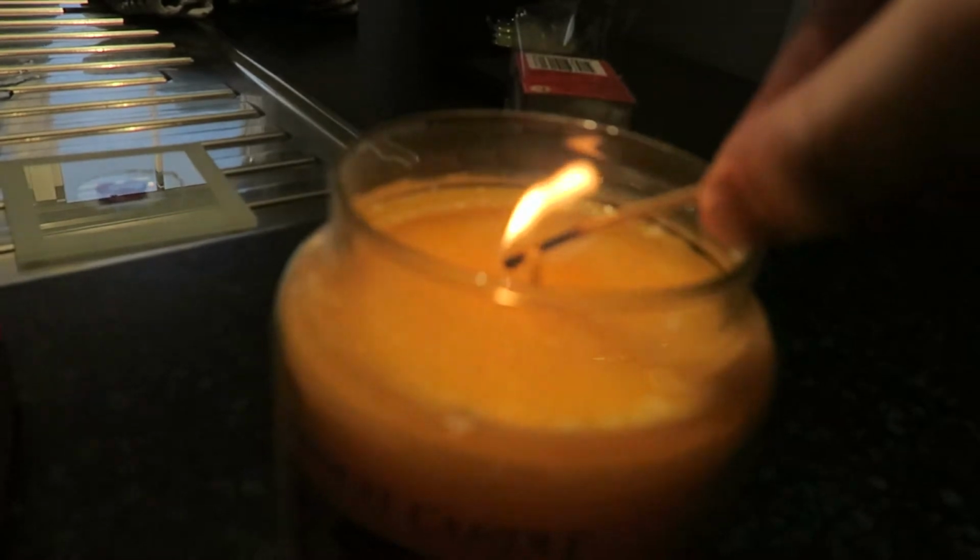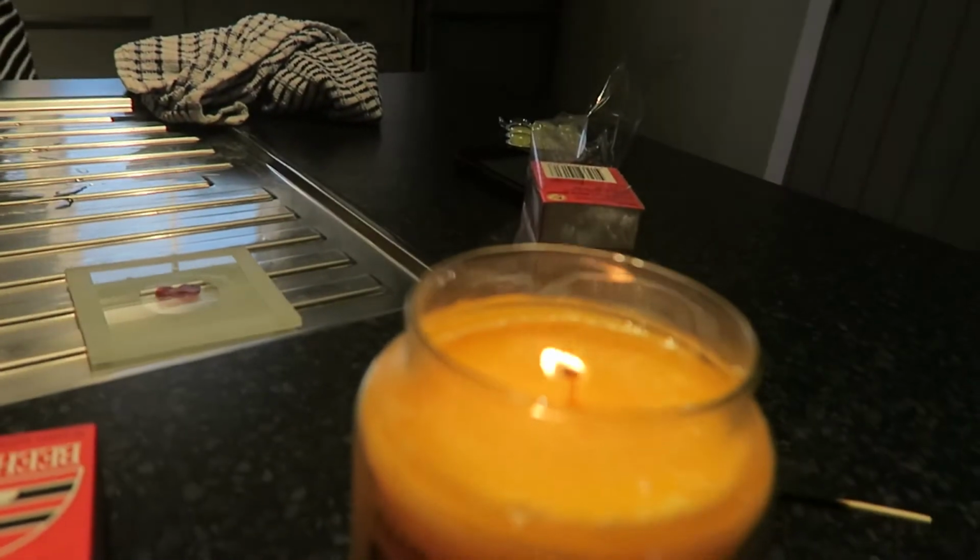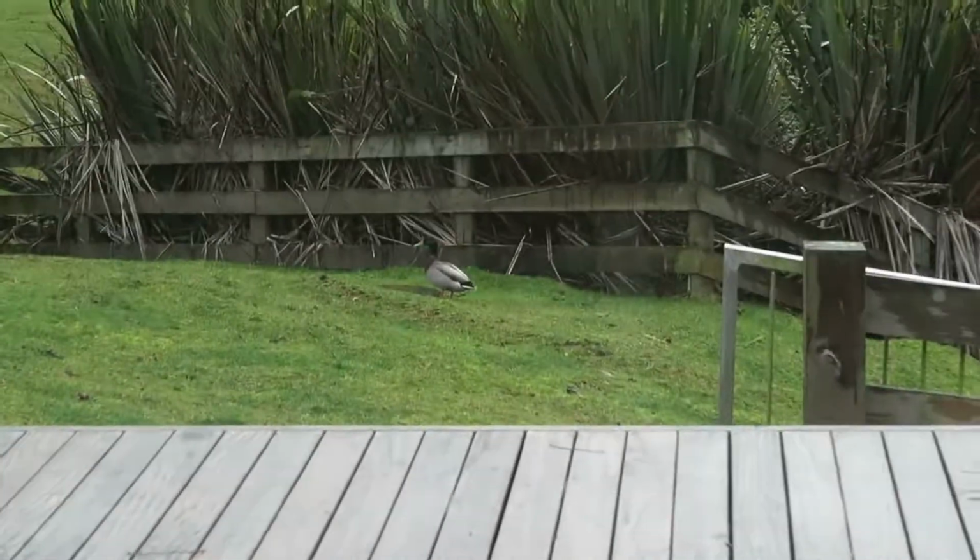It's not very good with matches. Well, I'll do it. I love lighting matches. There's a duck out there.